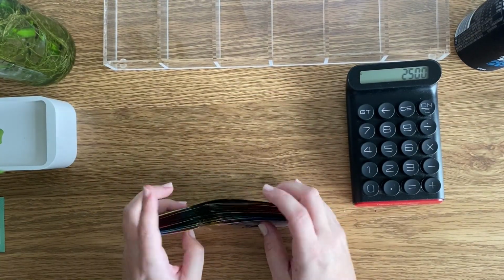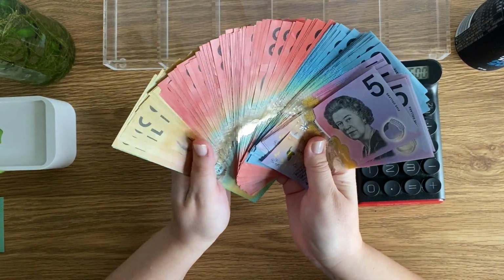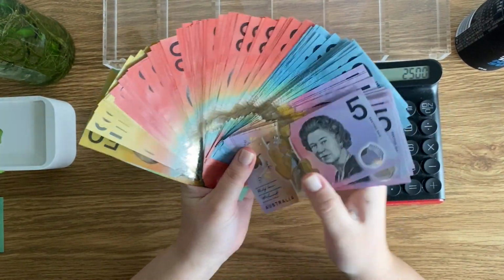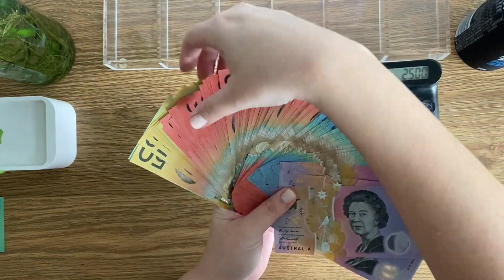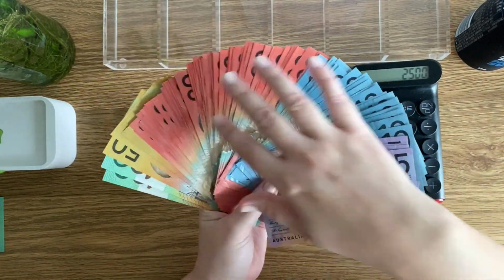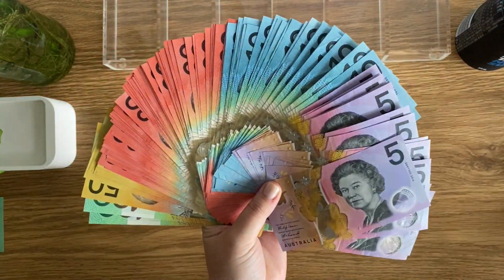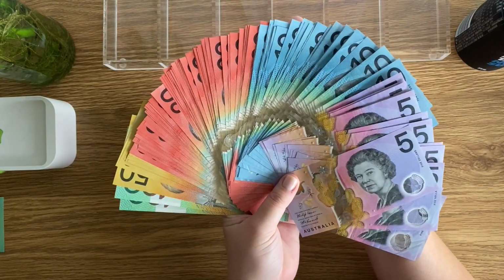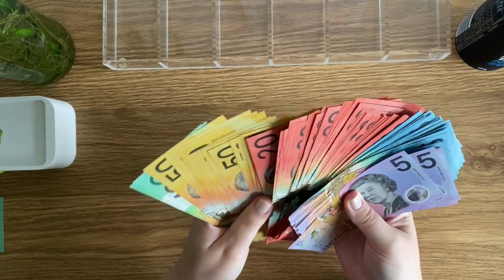So that's $2,500. And the good thing about this is that it's actually money that I've saved, and this is now going into my bank. It's not my buffer, that $500 I put aside that would have had to go back to the bank, but this is actually money saved. And bet your bottom dollar that's going to be the thumbnail. Look at that. That's a lot of 20s.